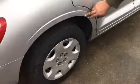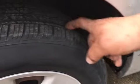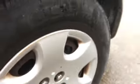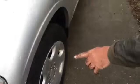There's a little bit more body damage and minor surface rust. It appears as if the tires in the back don't look too bad. Aha! This tire's got way more tread than the other one on the left side. For some reason the one on the left side is worn down. I don't know if it's the same brand.